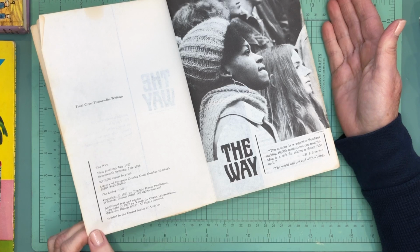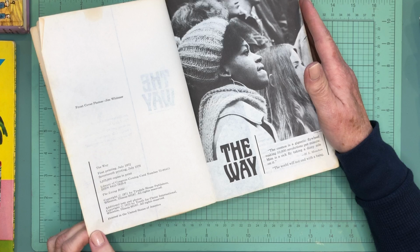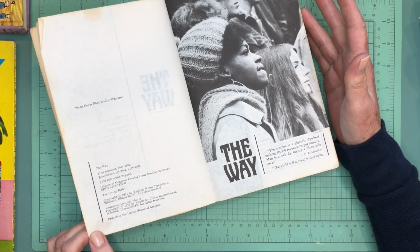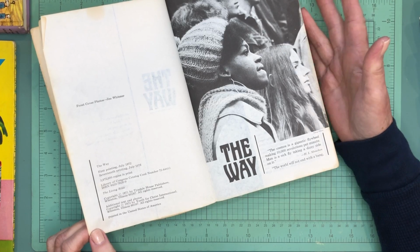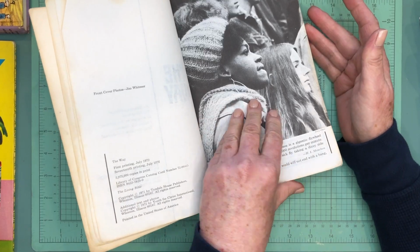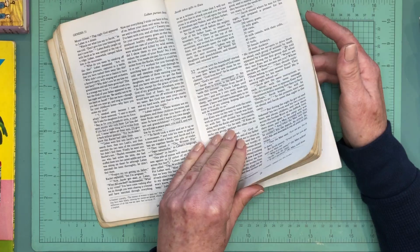So it was done in 1972. This is the 17th printing of 1976. And the original copyright was 1971. And it was for Youth for Christ International. So the really cool thing about this one is that it's written on a 5th grade level.